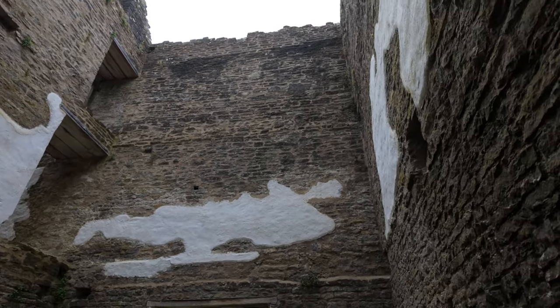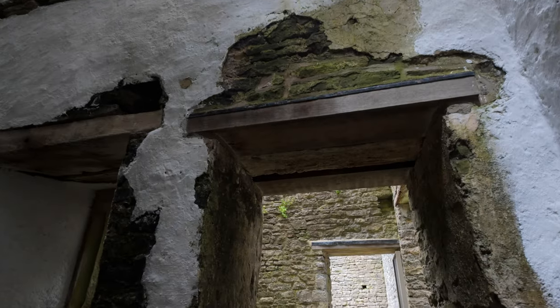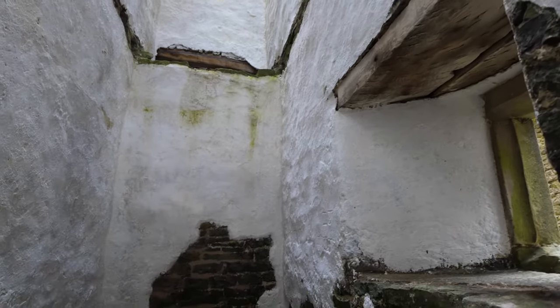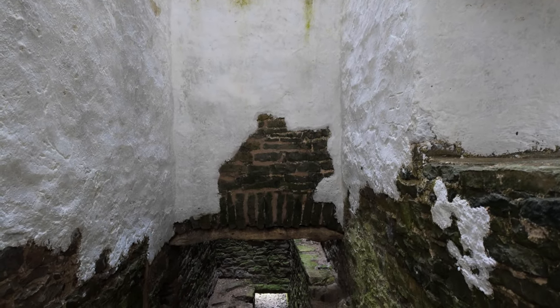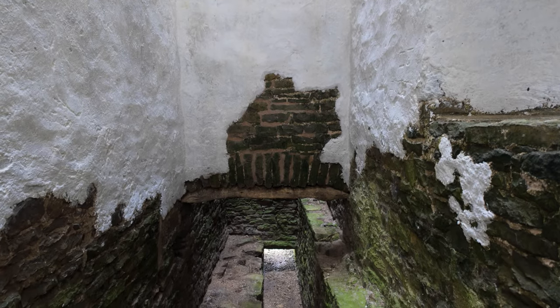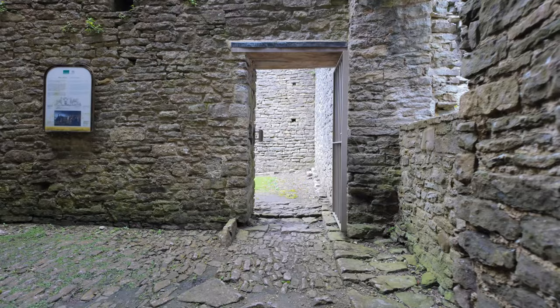Beaupre Castle is a remarkable example of a medieval fortified manor house that evolved over the centuries. Its architectural features and historical records provide valuable insights into the lives of the Welsh gentry.